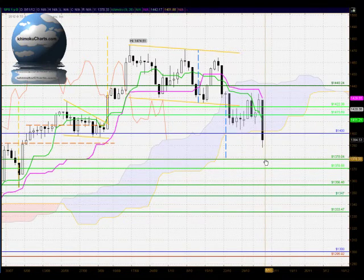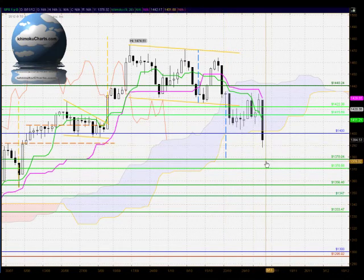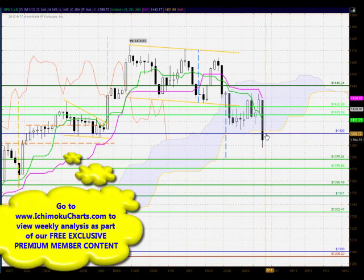We do have some strong support down around the 1378 level, and that coincides with the target for the breakout from the large flag type pattern, and this is a reversal pattern, and our target was down around this level, and there's a very strong chance that that target will be met. Now, if we do see this market rally, the 1400 level and the bottom of the cloud will now offer themselves as strong resistance to this market. So that will be a very important level once again if we do see a change in sentiment in this market.